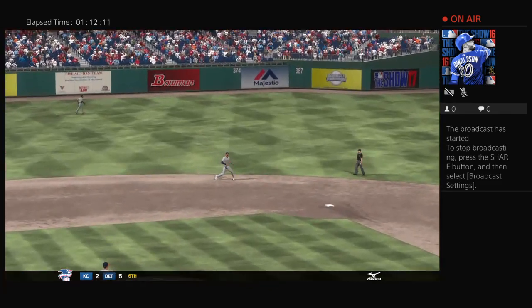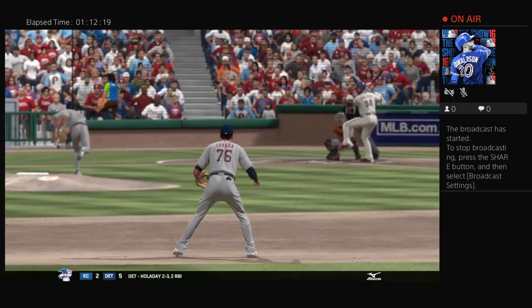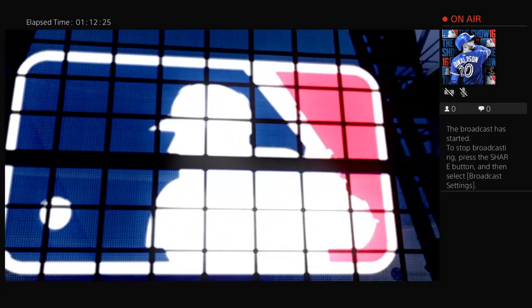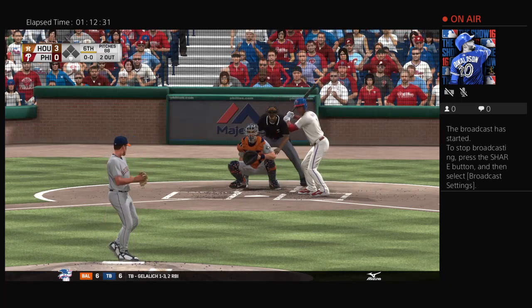Hard liner toward short. Leaps high as he makes the catch. Well done. Super play right there from the shortstop. Talk about showing off those hops. This was destined to be a base hit into the outfield. Now the Astros are going to get a left-hander up and cranking out in the bullpen.